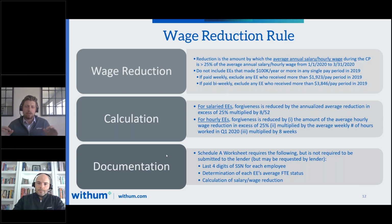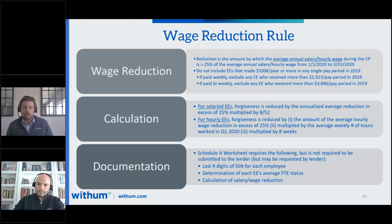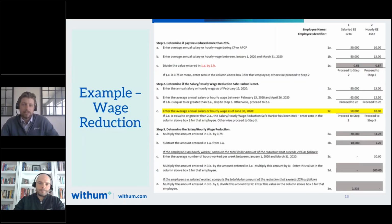I'm going to skip over this calculation piece here because we will get into the details on the next slide. But as far as documentation, the Schedule A worksheet, again, as Frank and Dan mentioned, although it's not required to be submitted to the lender, it may be requested by the lender. That's the schedule that will calculate a lot of this information. Next slide, please. Thanks, Chris.